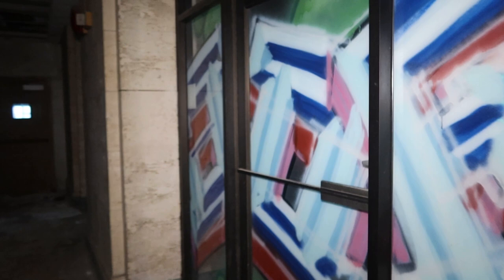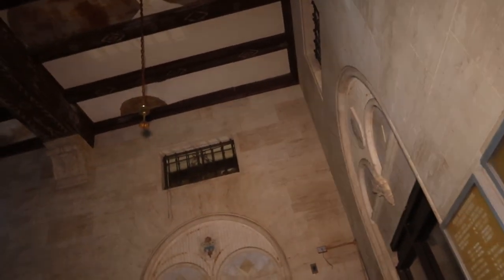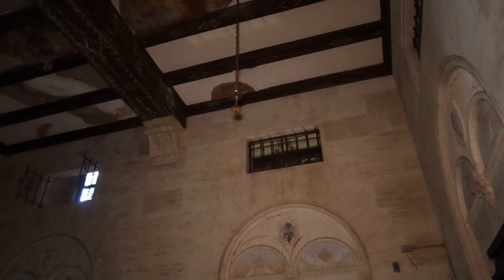Whoa, look at this one. Actually, this is the room where I started out and did my intro. It's just like a room. I think it has a fireplace. Maybe not, I forgot. But yeah, this is a cool room. Look, they had high lights hanging from up there. Look at those bars on the windows.